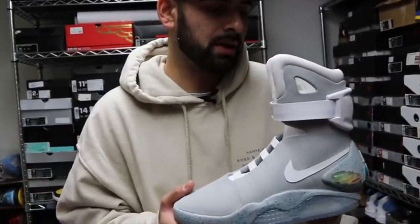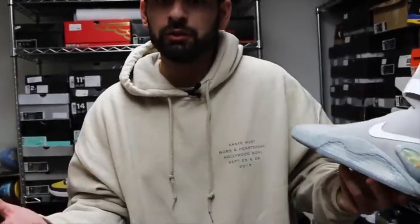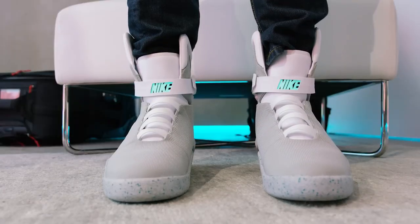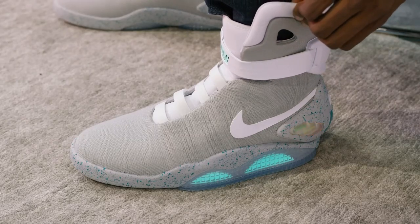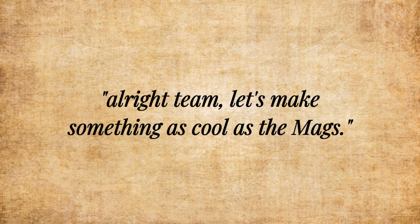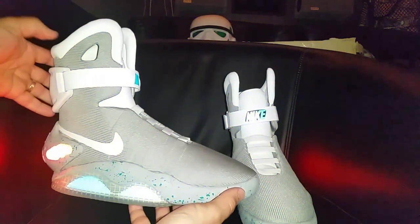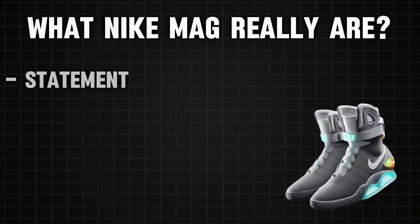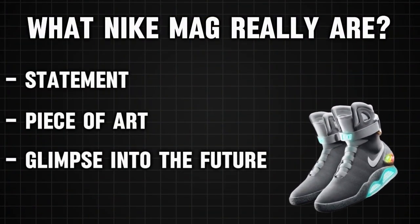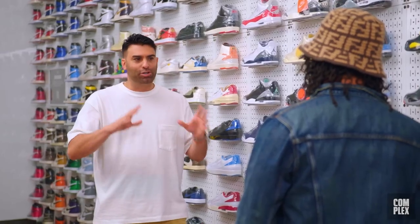But the impact of the Nike Mag didn't stop there. Its legacy continues to influence sneaker design and pop culture. The self-lacing technology, the futuristic aesthetic, it's all inspired a new generation of sneaker enthusiasts and designers to think outside the box. Alright team, let's make something as cool as the Mag. How about shoes that cook breakfast? Too far? The Nike Mag showed us that sneakers could be more than just footwear. They could be a statement, a piece of art, and a glimpse into the future. Even if Nike recently stopped the production of the most hyped tech sneakers they had.